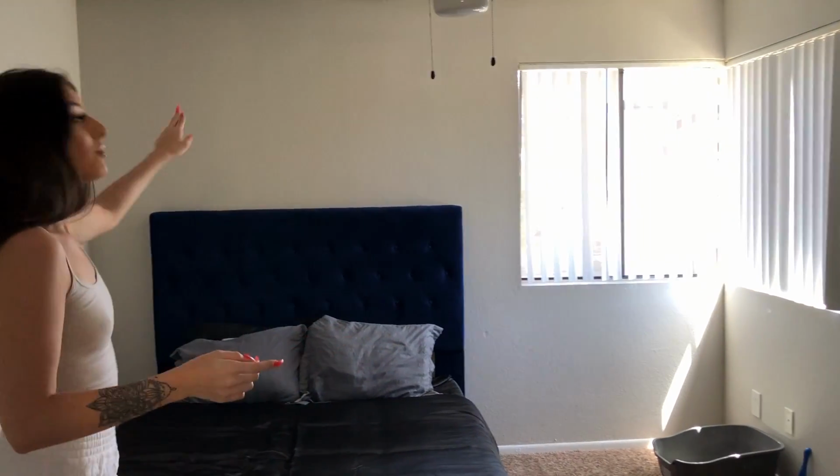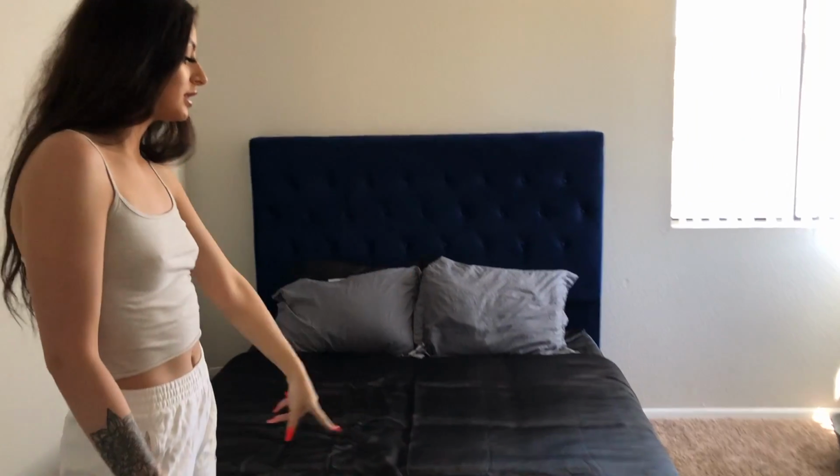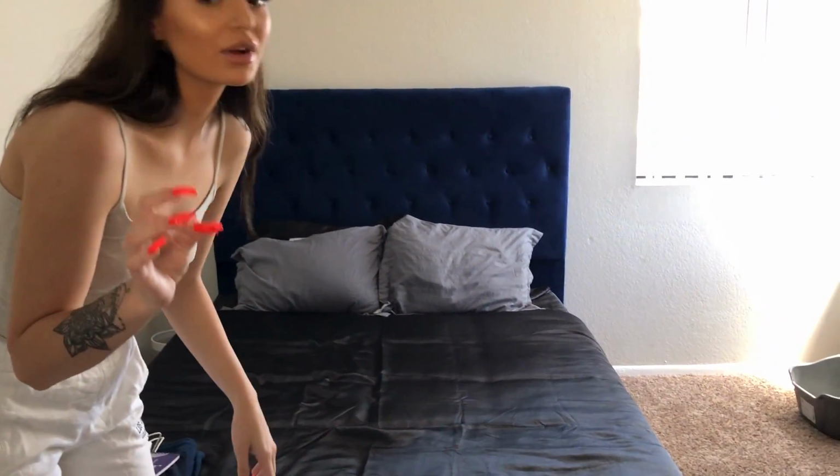So basically I have a really cool idea for my room. I don't want to tell you guys yet because I want to wait till you get a full apartment tour where I go through everything. But for now my bed is from Wayfair and this is from Amazon. It's a silk black comforter. And my mattress is really comfortable, you guys. It's really expensive, but honestly it's so comfortable.